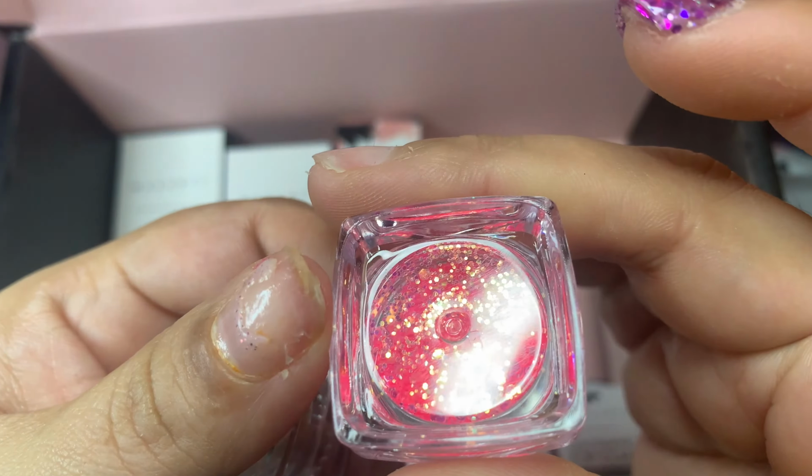And yes, I also use, I don't know if I use these. I do have, yeah, I do have these also. Like that. Oh, this is pretty. It's a beautiful glitter. Okay, bestie, so we're gonna get a holographic top coat.